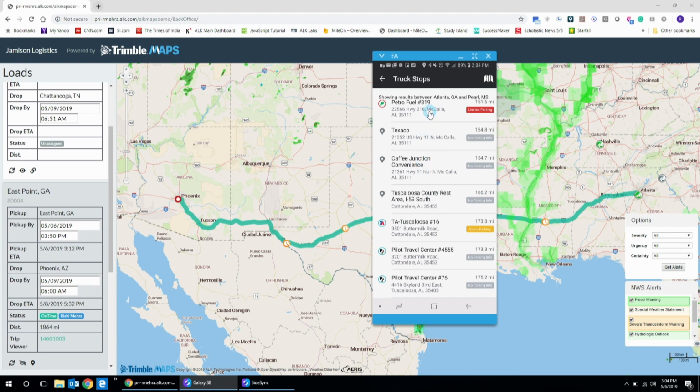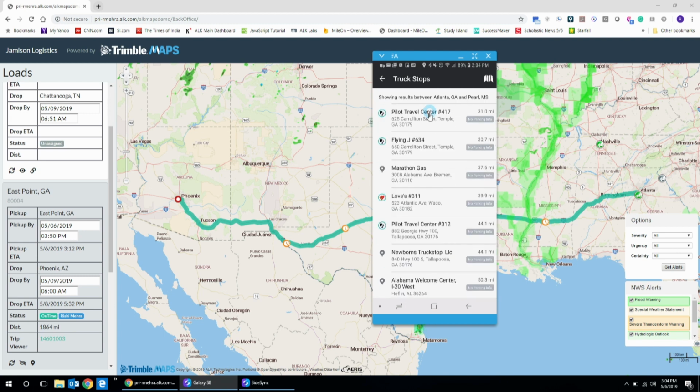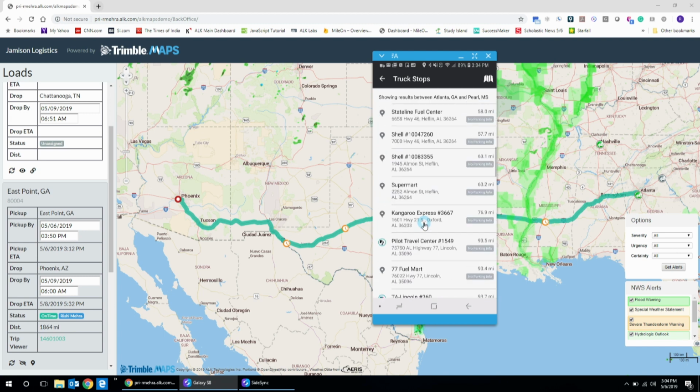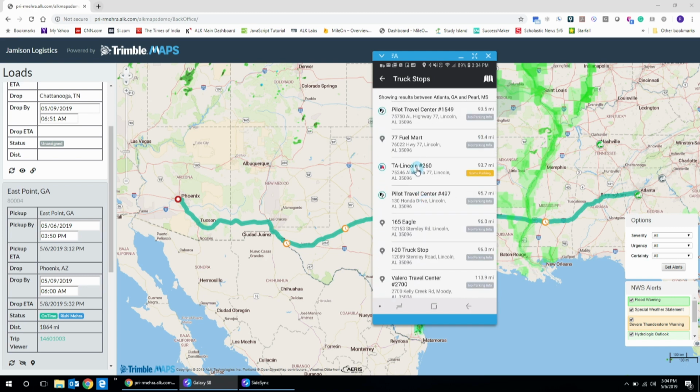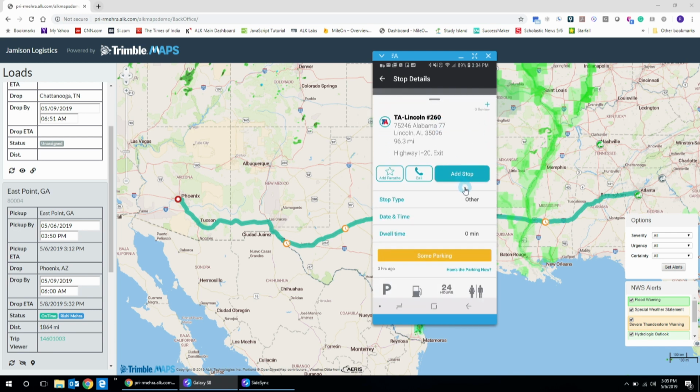There's a Petro 150 miles out, might be too far out. Let me look for something else closer by, if there's one. And scroll down out here. I might stop at this TA Lincoln. It shows me there's some parking availability out there. I like that. I've been there in the past. I'm going to assign that as a break stop into the system.